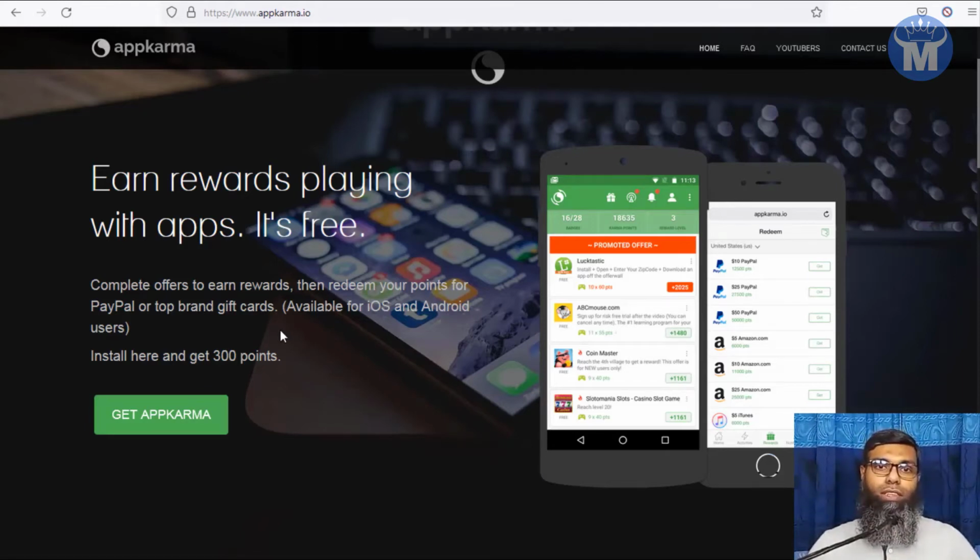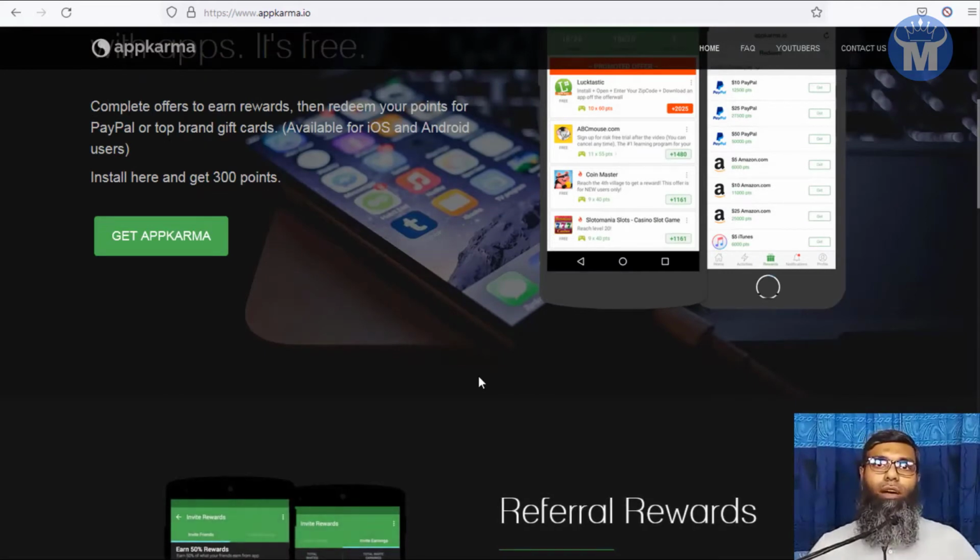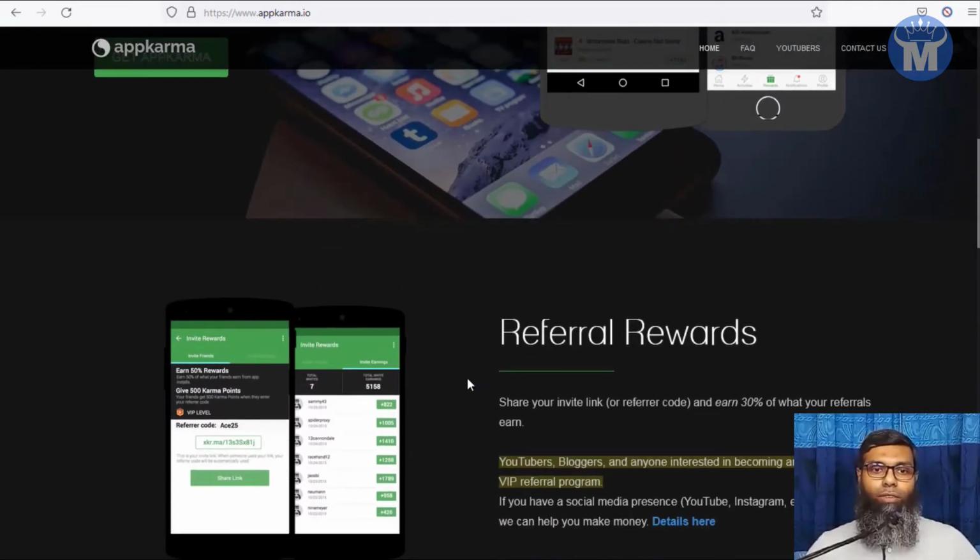So when you just register here, you are instantly going to get 300 points, which is really great. You can get 300 points just by installing their app and start earning money. If I calculate those 300 points, 100 points equal $1. So definitely they are going to give you $3 for free just to get started with AppKarma. So this is a really great head start to earn money this way.